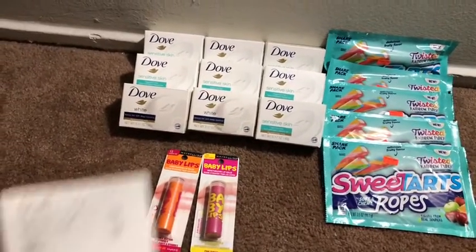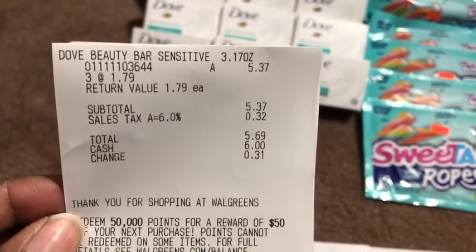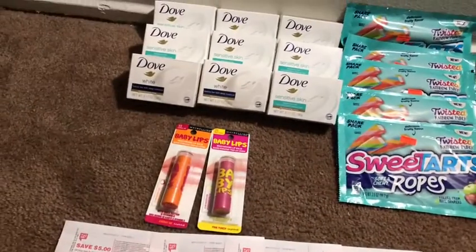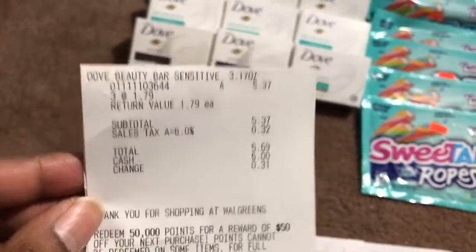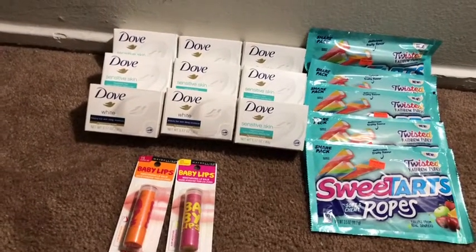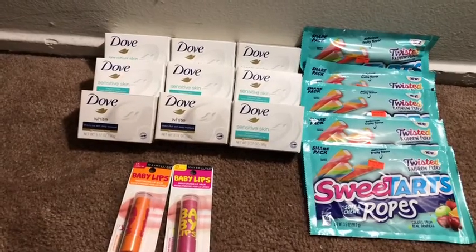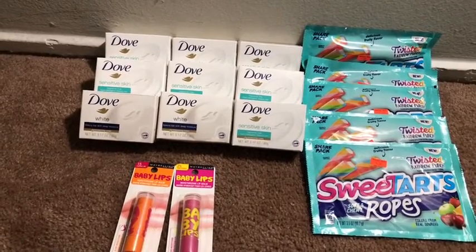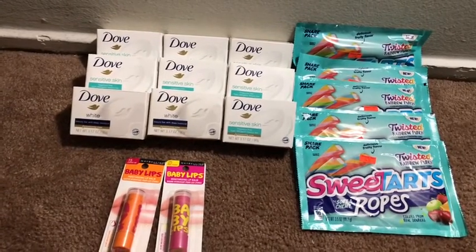For the other two transactions, I just paid out of pocket. I didn't have any other coupons. I could have used some of my register rewards from last week, but I just chose to pay for these straight out of pocket. So it wasn't that big of a deal for me. Also, to make the deal better, you can go on dove.com and sign up for their email list, and then they will email you some coupons. So you could also use those for this transaction if you choose to do so.